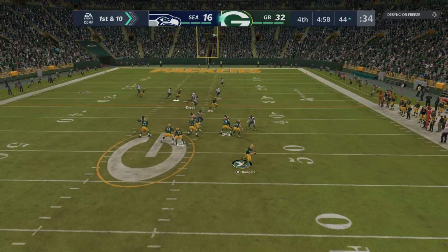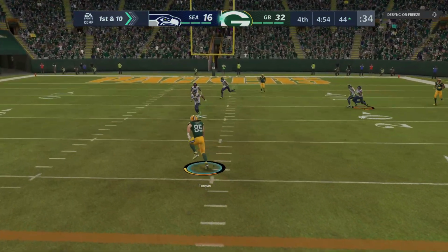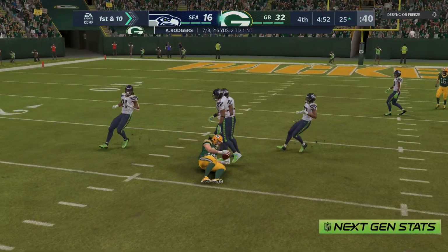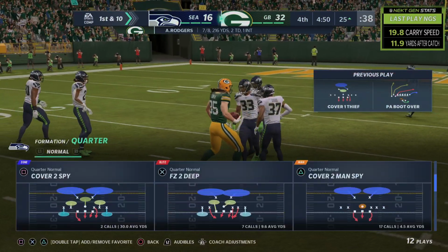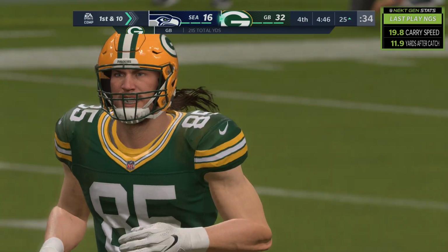Now a play fake. Rodgers sliding out of the pocket. Got a man. It's Tonyan, complete. I think it's fair to say there's nothing that gets a crowd to its feet quite like a big play, and that was something special there.